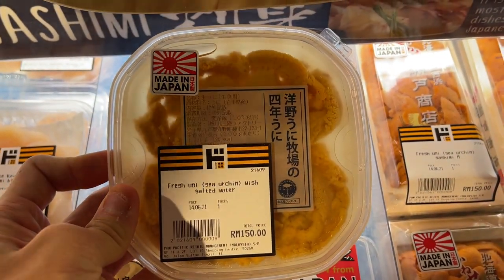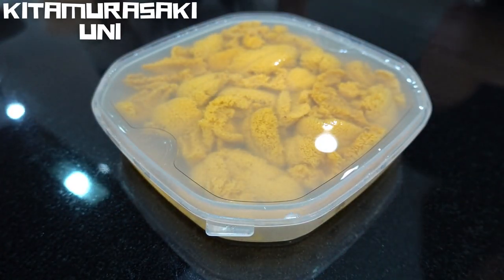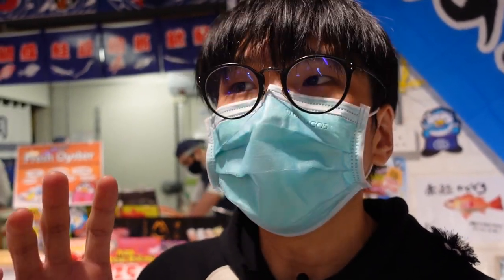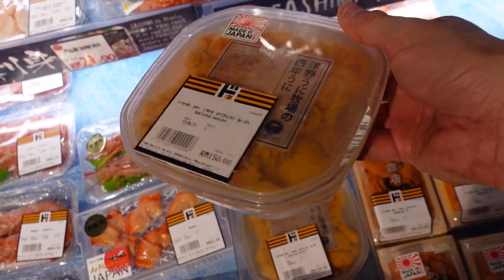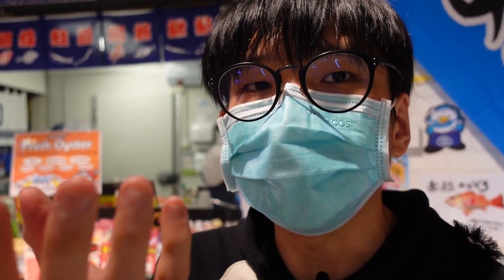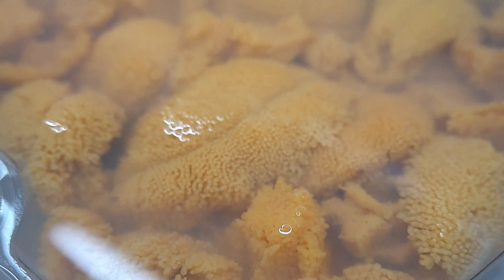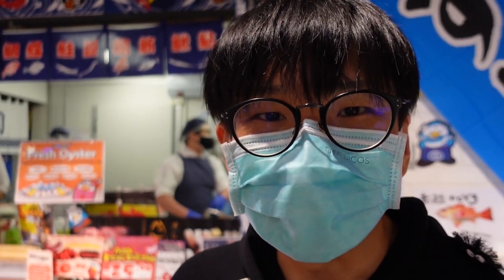Yeah, I see this. This is basically uni in salt water. And this particular one, I think, is Kitamurasaki uni, which is a very high quality uni. And that uni, I think, is from this place called Hirono, in Iwate, which is quite a well-known place that produces good quality uni. The reason why they put it in salt water is, I believe, to preserve the natural flavors of the uni. So it's supposed to taste really natural in flavor, very creamy and very clean. So let's try it out.